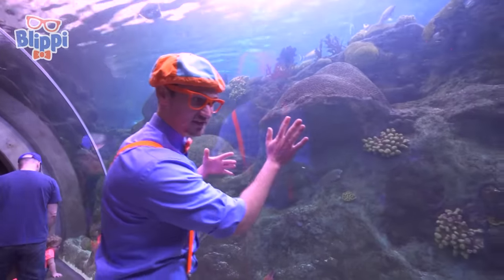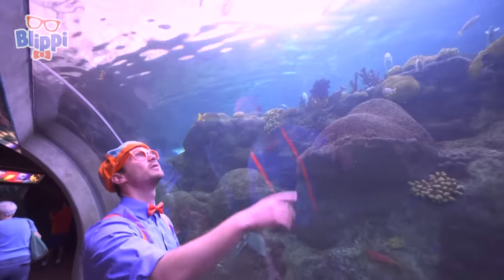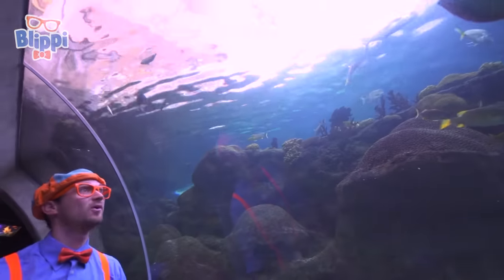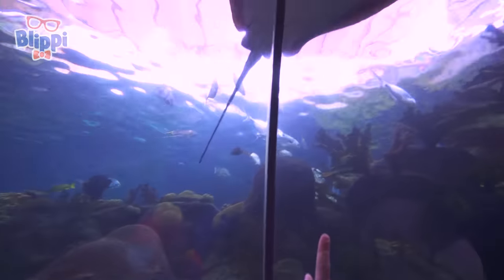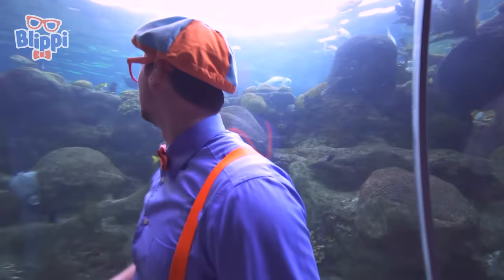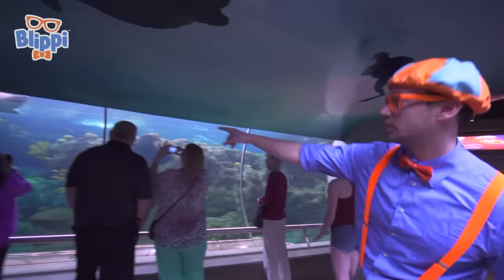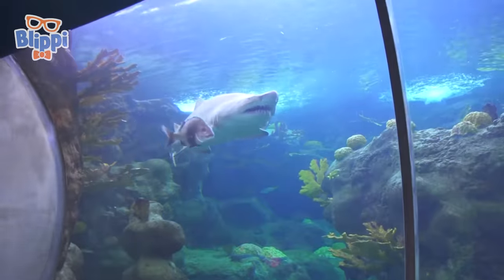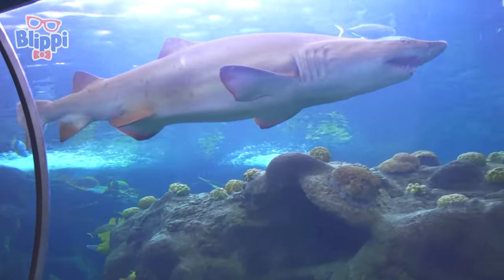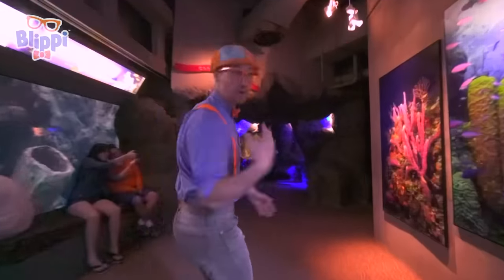I wonder how thick this is. I bet it's like that thick so it doesn't break. There's fish up there. Ooh, a stingray. Look, hurry, quick. Did you see its tail? They have really long tails. Ooh, let's go on this side. There's a big shark. To see all these fish out. Hurry, let's go quick.